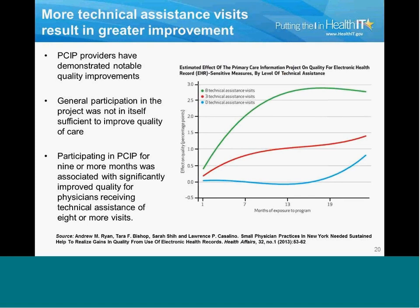In addition to the improvements, we do note that it's not only the electronic health record. It has been the work of our quality improvement specialists working with our providers and offering technical assistance. In this graph here, it shows the percentage points for quality measure and the months of exposure to the program. So just being a part of the program, although helpful, is not as impactful as being in the program and receiving technical assistance. So providers who receive technical assistance over time perform at higher levels than those who have not.